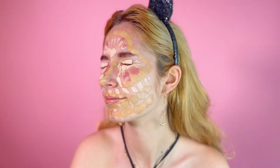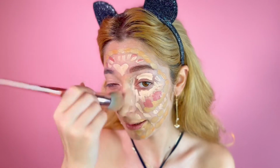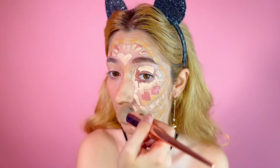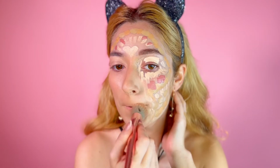And now the most satisfying part. Let's blend this beauty. And we're gonna start from here. Now we're blending this. If you wanna see how I'm making this glowy spray that I just put on my face some seconds ago, just let me know in the comments, because I will do it. It's a really nice thing to have in your makeup bag.